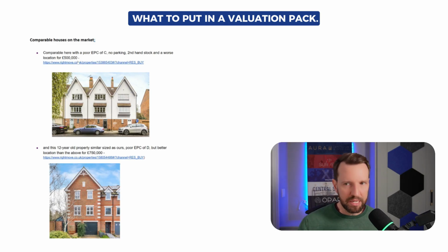Well, it's an EPC of C. Ours will be an EPC of A because it's new build. This one doesn't have any parking. Ours has parking. This is second-hand stock. That's the reasons why this one only might go for 500 and ours might go for 550, 575. On the flip side, this one's on for 750 and it's a better location. It's slightly bigger than ours. It's still got a poor EPC of D, but it's a better location than the one above. So this gives him a really good indication as to what the market is launching this type of property to the market at, and gives some good comparables.